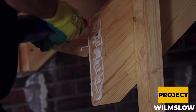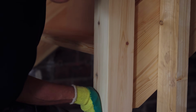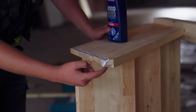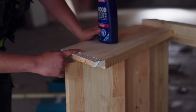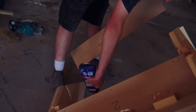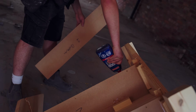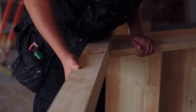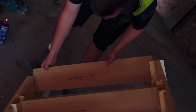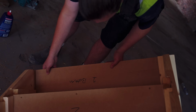Now, if you'd watched the Preferred Joinery channel, you would have seen these being made in the factory. This is another great example of our group of companies supplying each other and supporting each other to get the job done. Matt and Rob are making this look easy, assembling it on site. However, we've hit a slight snag and there's been a mismeasure. But because we own Preferred Joinery, we called the factory and they're going to make an amendment and send it back to site.